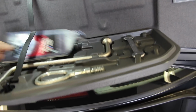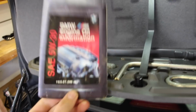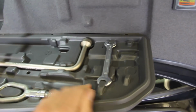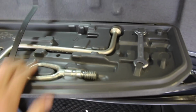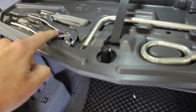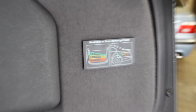We'll look at the trunk tools. He even has this thing back from the dealer way back when. Since it's an 01, they gave you this recommending 5W30. Kind of cool. These are the tools that exist. There's one spanner. There is the wrench, the tow hook, the reversible screwdriver, and the pliers, channel locks. And because I'm surprised how many people ask, we do have that thing.